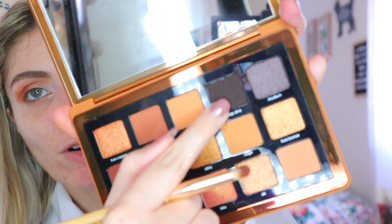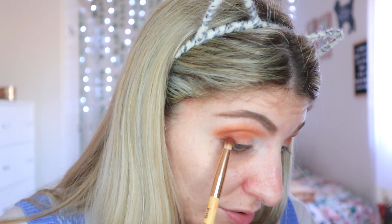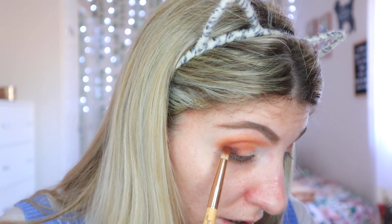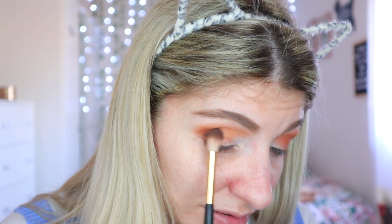So now I'm going to take, I think, a little bit of the black shade, which is called Deep Dive, which is this one right there. I don't think I've done a smoky look in like forever. And I'm just going to place it sort of as an outer V, something like that. And then I'm just going to take my other brush that I use and just blend that in.